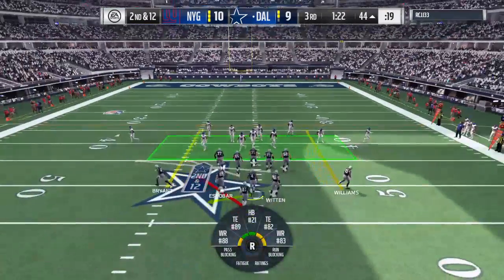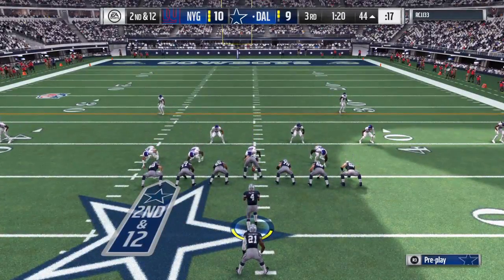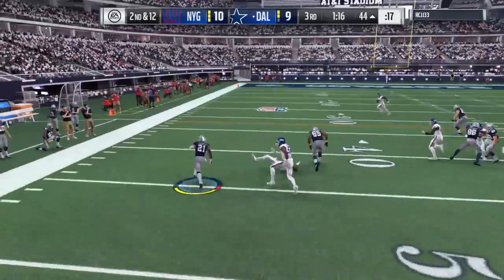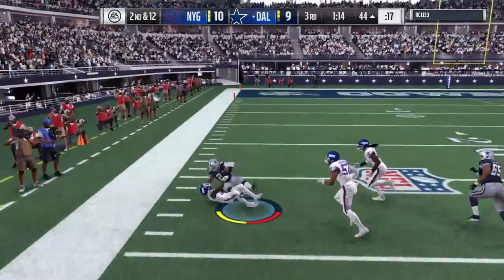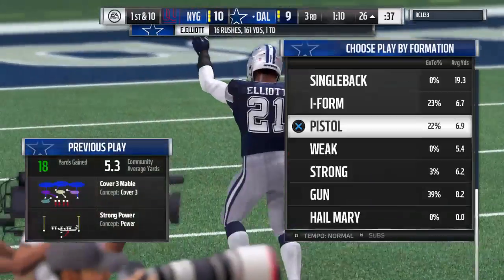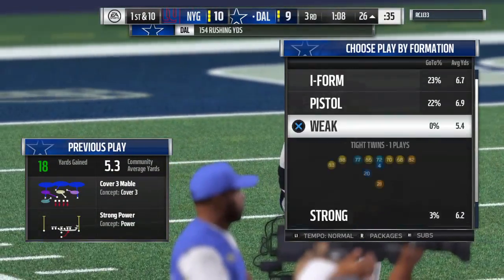Double tight, guys, double tight. Ohio, let's go. They go back to Elliott. He's been busy. And he's got some space here. And he's going to get this inside the 30. He goes for 18 there as the drive will continue.